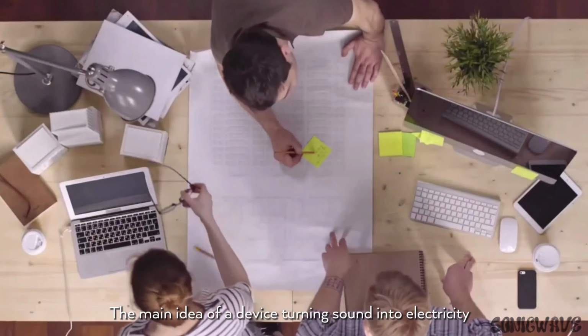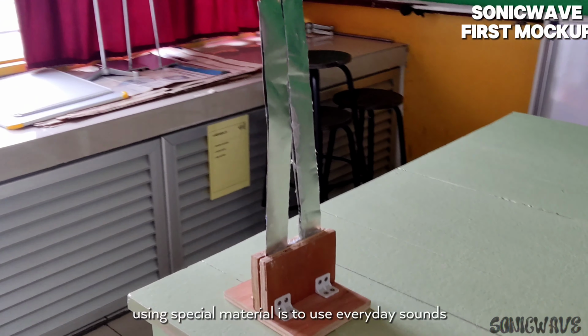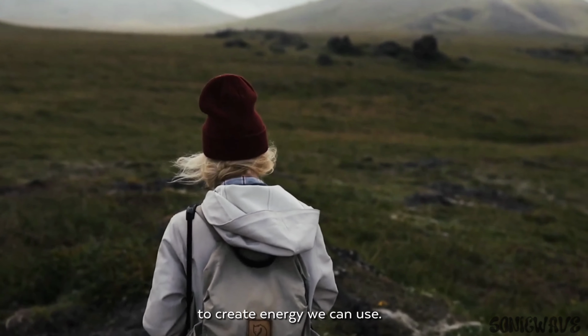The main idea of a device turning sound into electricity using a special material is to use everyday sounds around us, like noise, to make useful electrical power. It's like using the buzz and hum of the world to create energy we can use.